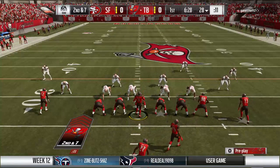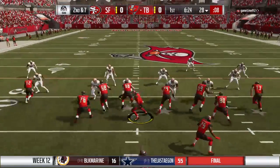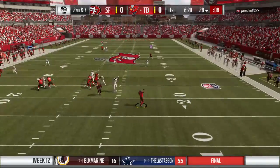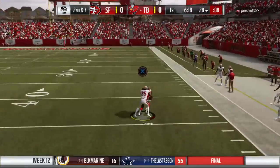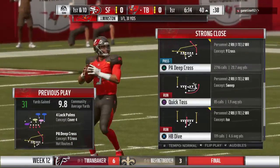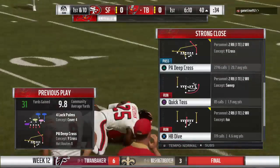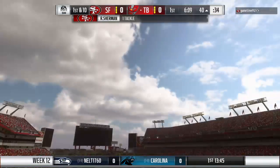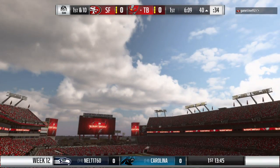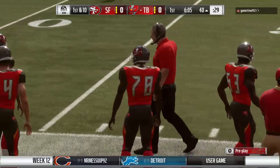Here's 2nd and 7 now from the 28. Winston to throw it this time. They'll roll him out right. Throw right side, taken in by Godwin. And they've got it well across midfield, down to the 40 before it's all said and done. That goes for a gain of 31. So the big play moves him all the way across midfield to the 40 now for 1st and 10.